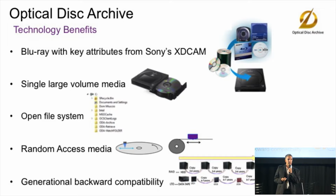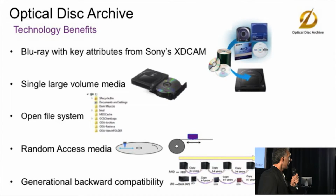We have an open file system. That's essentially how you arrange data on an optical storage. And we follow the universal disk format for that open file system. The other key advantage of the technology is its random access nature. So random access to disk. And we'll highlight that throughout this conversation today.